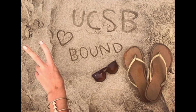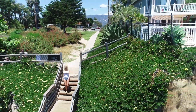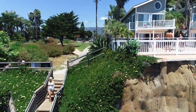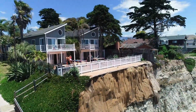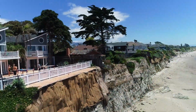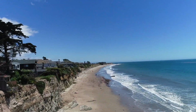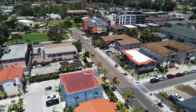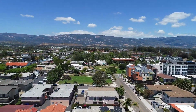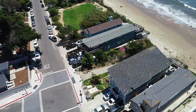If you're watching this video, chances are you just got accepted into UCSB, or you're thinking of applying. Either way, welcome to your visual UCSB experience. Yep, that's me right there, walking down the stairs in the little beachy town next to our school called Isla Vista. Isla Vista, California has a total area of about 1.9 square miles, and this just so happens to be the town where most UCSB students end up living. On one side, you're surrounded by the Santa Ynez Mountains, and on the other, you're surrounded by the ocean.